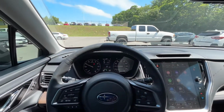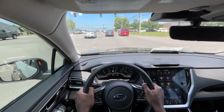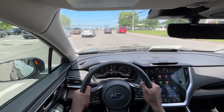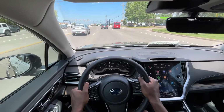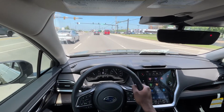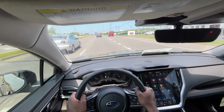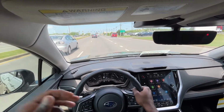So next, let's go ahead and take this Outback Limited out on the road for a test drive. So starting the test drive in this Outback, having the Limited with the power moonroof as part of that option group, I'm losing just a little bit of headroom here, but I still have about 2 inches between the top of my head and the roof line.